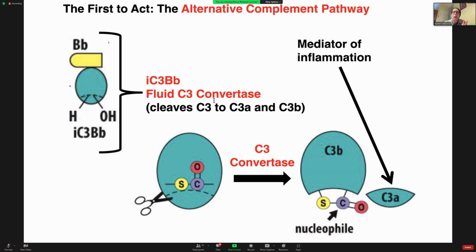IC3BB is actually now an active serine protease. That's what you're seeing here. This pair of scissors is actually your fluid C3 convertase coming in. So that scissors, think of that as your fluid C3 convertase. This molecule here was just your regular C3, right? It had that hidden thioester bond, but because this convertase is going to actually cut the molecule, it's going to now expose that thioester bond. And so this fluid C3 convertase is going to give us 2 products.